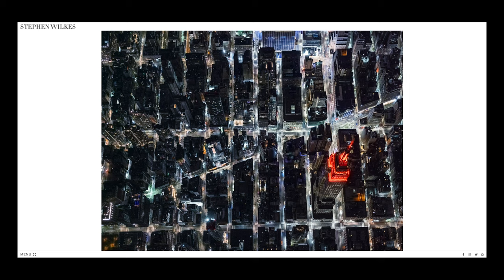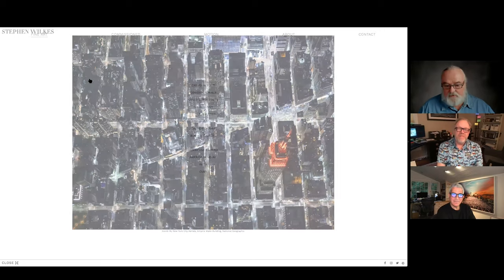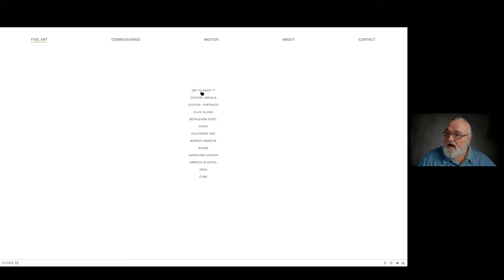For those people that may be living in a cave somewhere and have never heard of Stephen Wilkes, I thought it'd be useful to show, first of all, your website, and we'll have links to this in the article, because I think you're probably going to get some fans, if not stalkers, from this. We're going to go through a bunch of stuff, some of it in depth and some of it a little bit more superficial, but obviously we're going to talk about Day to Night and America in detail in particular, mainly because I think that was, at least in my mind, one of the most impressive, shocking realizations that fine art digital prints had arrived, that you could actually create a real good photographic image and print it digitally.